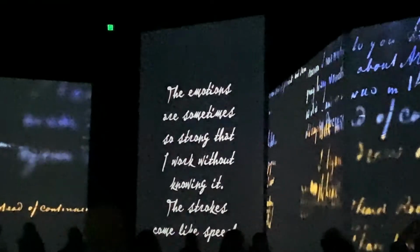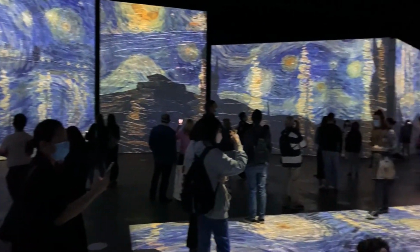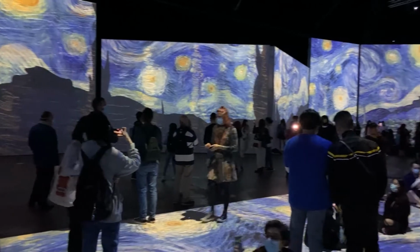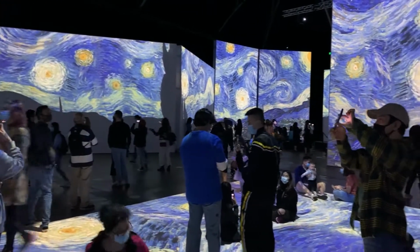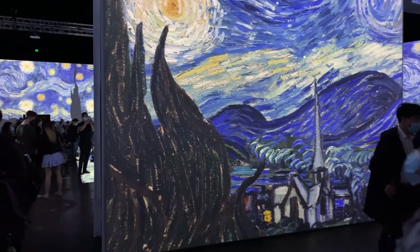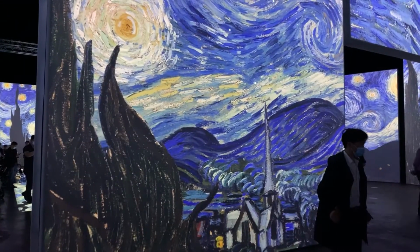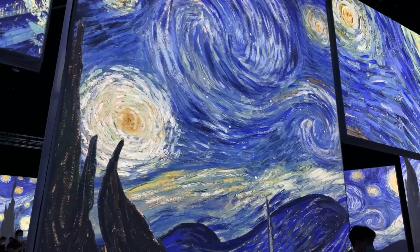And this was just a bit of a montage of his journals. This was their intro into the more erratic paintings that he did. So A Starry Night. You start to see a lot more of that brushstroke that he's really famous for. Love the shooting stars, everyone.